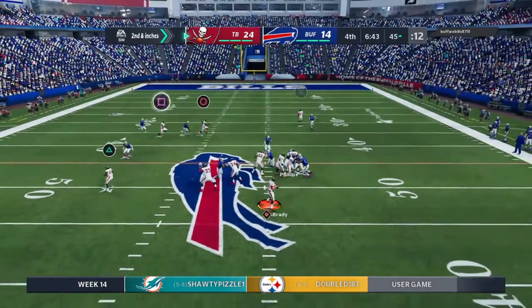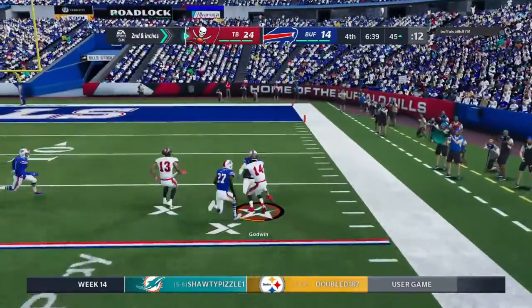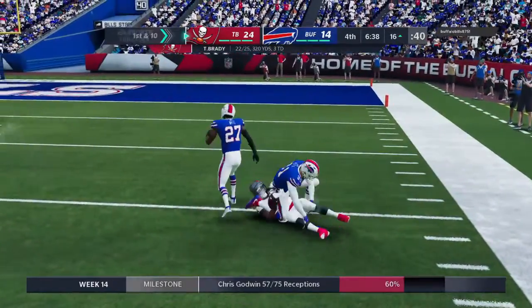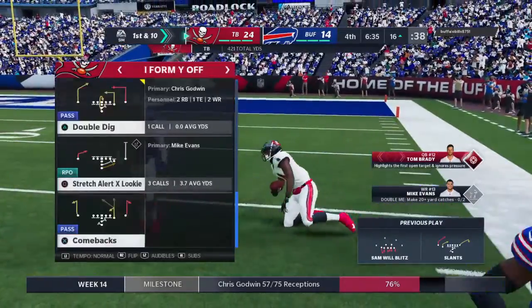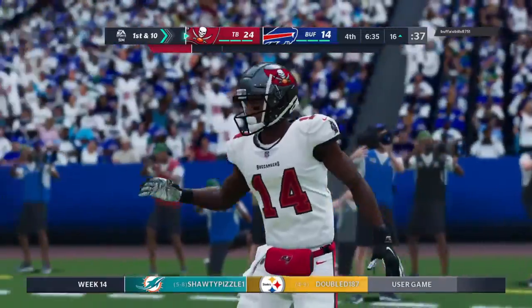To throw again on 2nd down, Brady. That's complete to his receiver, Godwin. And they'll wind up getting this one all the way down inside the 20. The catch and run pays off for 29 yards. What a difference a week makes. 5 interceptions in their last game.